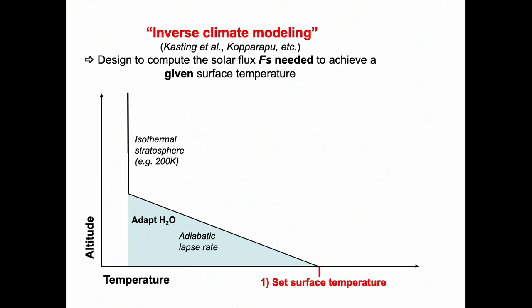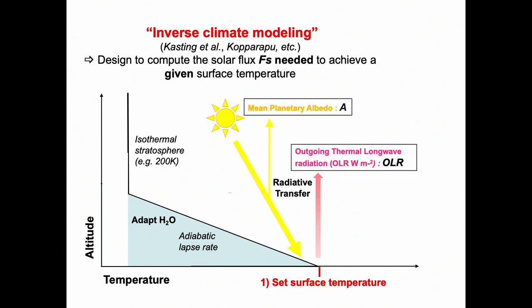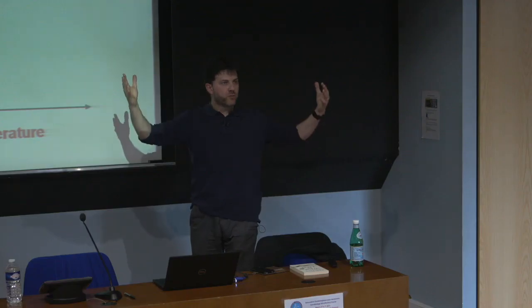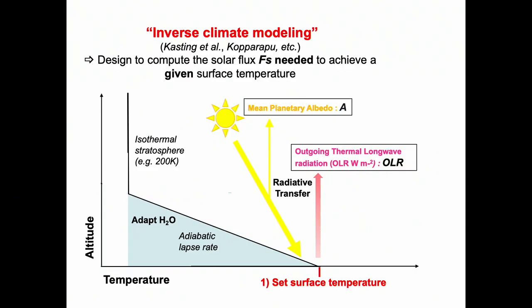That's a typical thing. When you have done that, it's quite simple. You do the radiative transfer to compute what happened to the photons coming from the star, and you can estimate the mean planetary albedo. And you do the calculation to estimate, since you know the temperature, the thermal infrared radiative transfer. And typically you estimate, for this given temperature, the amount of radiation that is radiated by the planet. That is called the outgoing thermal long wave radiation. And once you know that, because you have an equality between the amount of radiation from the star which is absorbed by the planet and the amount of thermal infrared radiation that is radiated away from the planet, you can directly estimate the flux of stellar radiation you need for this surface temperature.